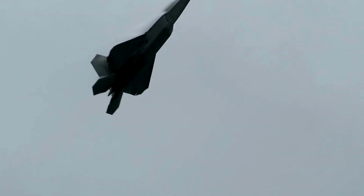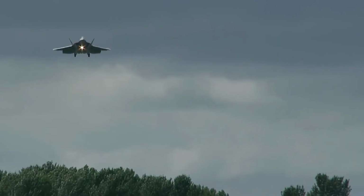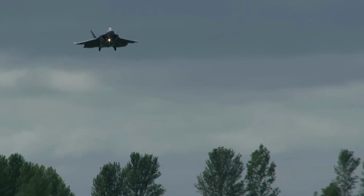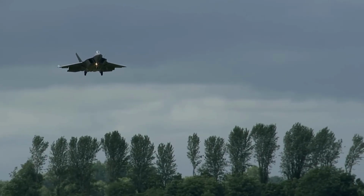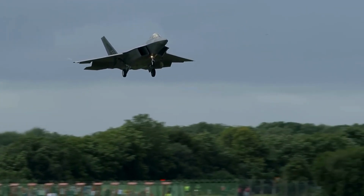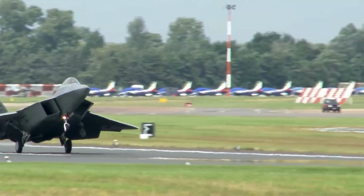Next-generation weapons integration. The F-22 is being upgraded to carry modern air-to-air and air-to-ground weapons, including the AIM-260 Joint Advanced Tactical Missile, JATM, longer range and more maneuverable than the AIM-120 AMRAAM. Hypersonic missile compatibility is in test phase, and directed energy, laser, weapons are in conceptual integration.